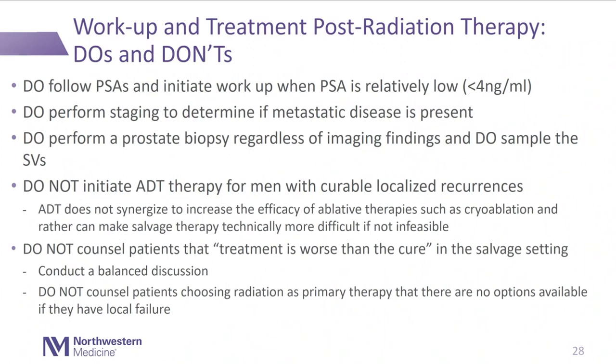So just to reiterate some points, because I see these things happen a lot, I'm going to go over the workup and treatment of post-radiation therapy patients, and I just want to highlight some do's and don'ts. Again, I want to reiterate, do follow PSAs carefully and initiate workup when the PSA is relatively low, less than 4 nanograms per mil. We do not want to miss opportunities for cure. Do perform staging to determine if metastatic disease is present. I prefer PET imaging. Do perform a prostate biopsy regardless of the imaging findings, and do sample the seminal vesicles at the time of that prostate biopsy.